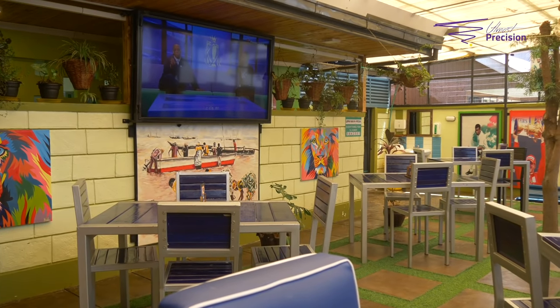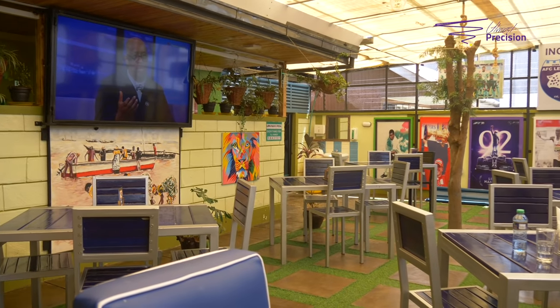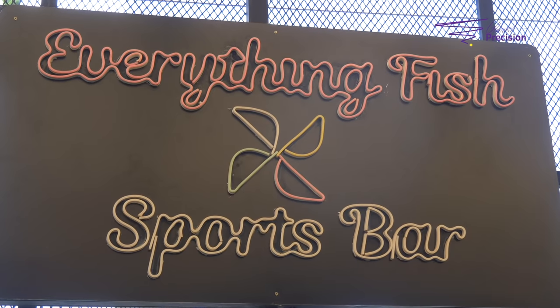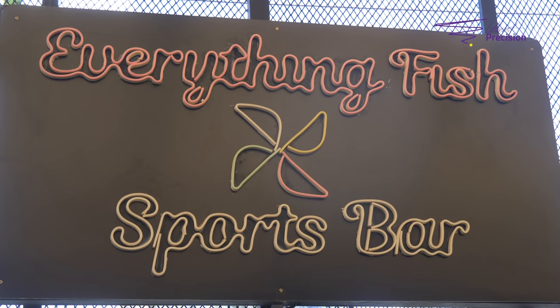We've opened one in Watamu. We've opened one on Ngong Road, and we're calling our outlets Everything Fish Restaurant and Sports Bar. And we also, of course, supply some supermarkets and restaurants. We have walk-in customers. So basically, we put our market in place, which is very key. But putting the market in place will depend on the strategy of the producer.